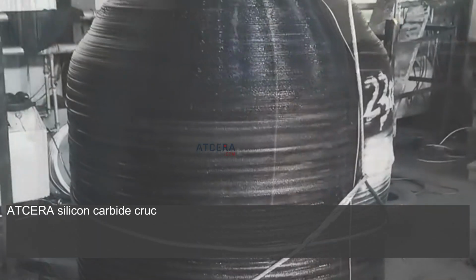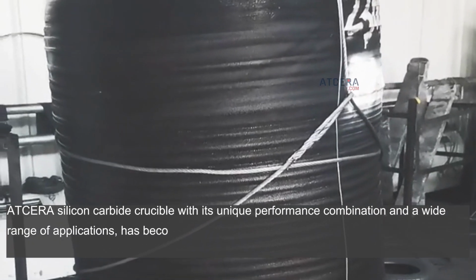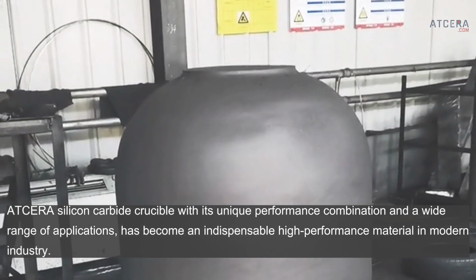ATCERA Silicon Carbide Crucible, with its unique performance combination and a wide range of applications, has become an indispensable high-performance material in modern industry.